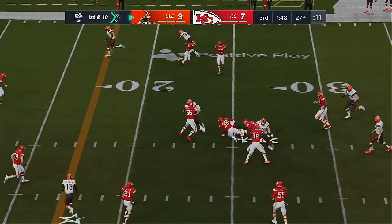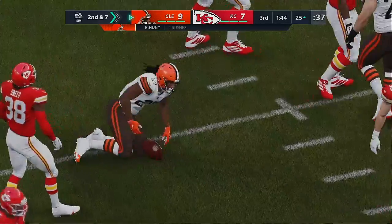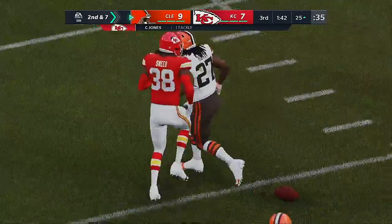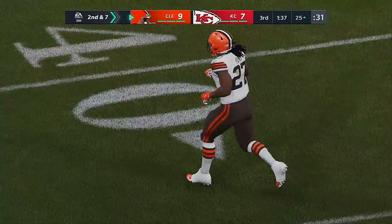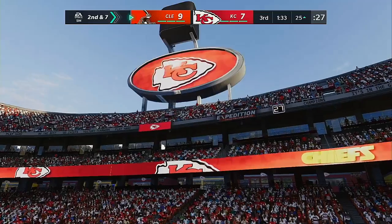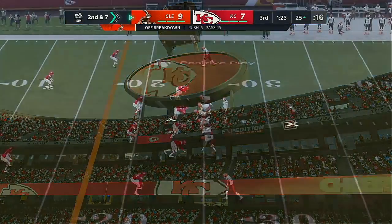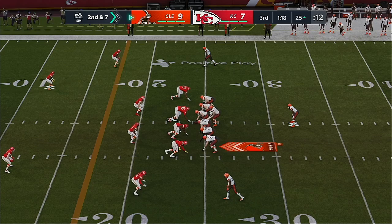On first down, they'll run with Hunt. Down to the 25. Chris Jones on the stop. Kareem Hunt, the ball carrier, tackled at the 25-yard line. A 3-yard pickup brings up second and 7. 3 yards on that last carry. Here's second and 7.